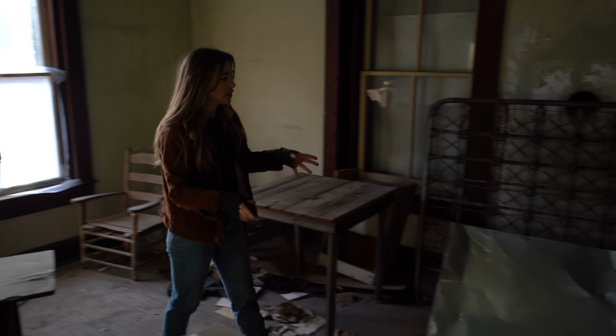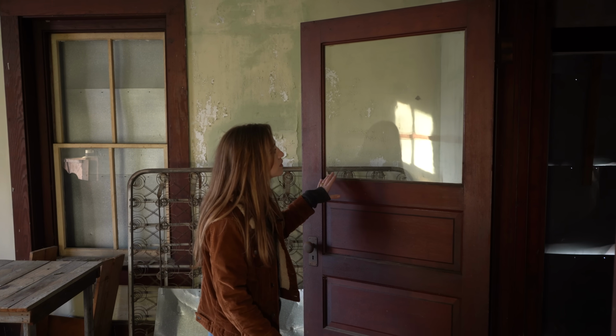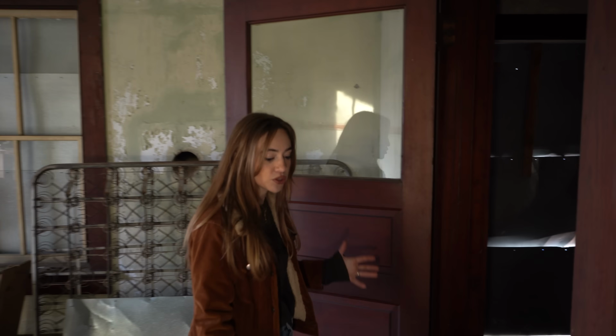So this door is actually pretty cool because it has glass in it. The other ones don't, so that's interesting. But this takes us back to the hallway.